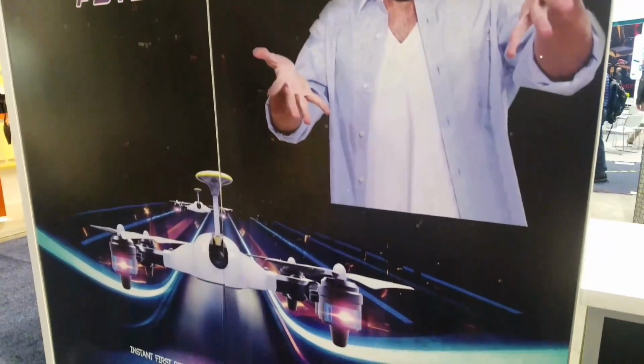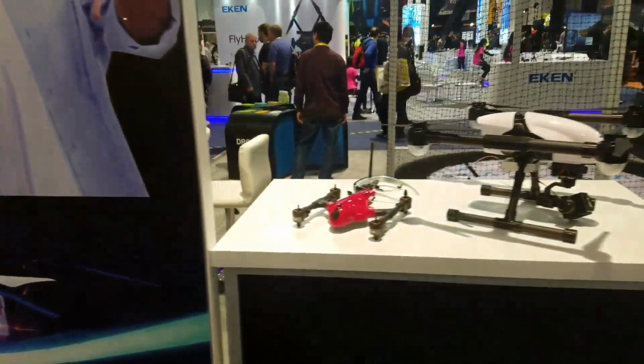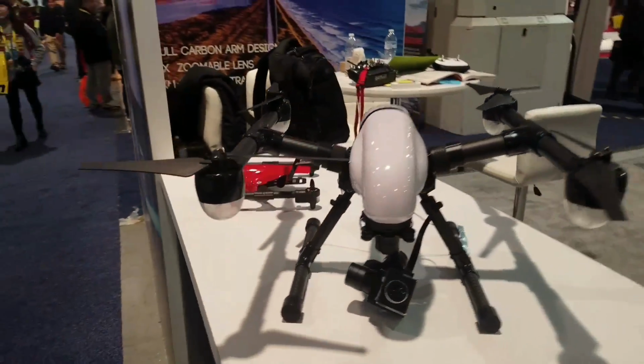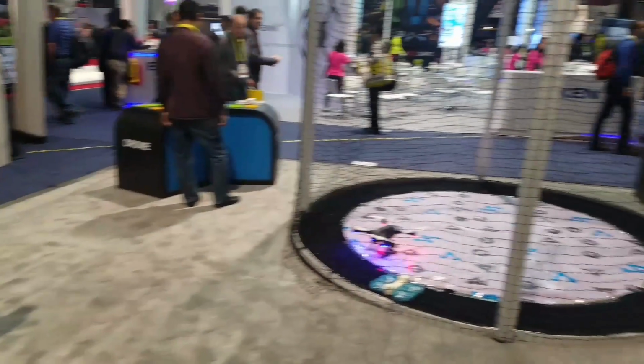And everyone is getting into the racing drones as well. You see the small one and the larger one here. The small one being the racing drone, the larger one being more of a cinematic camera.